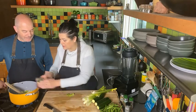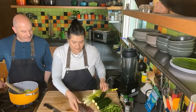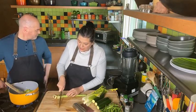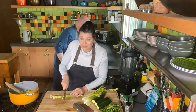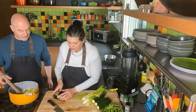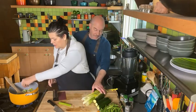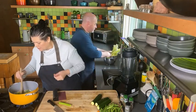What's really nice is it has all the greens that you want to include in an alkalinizing food, but it's not as cold as juicing, and because it still has the fiber in it, it takes a little longer to metabolize, so I think it's a better idea. I'll put the rest of these celeries over here. Yeah, and I'm going to add the jukes. I'm going to add like three of these.